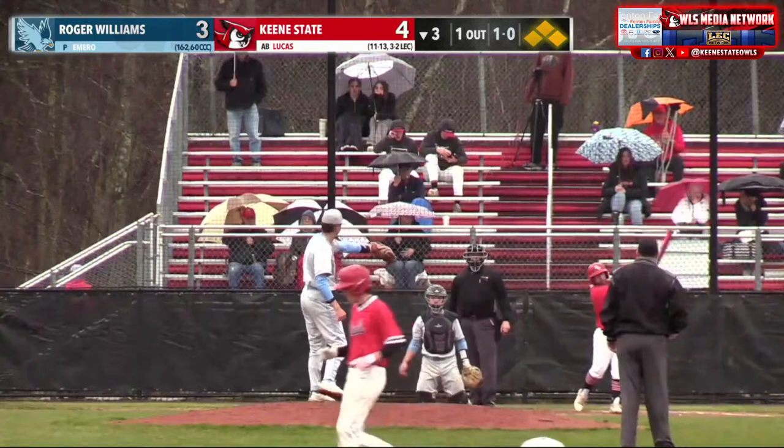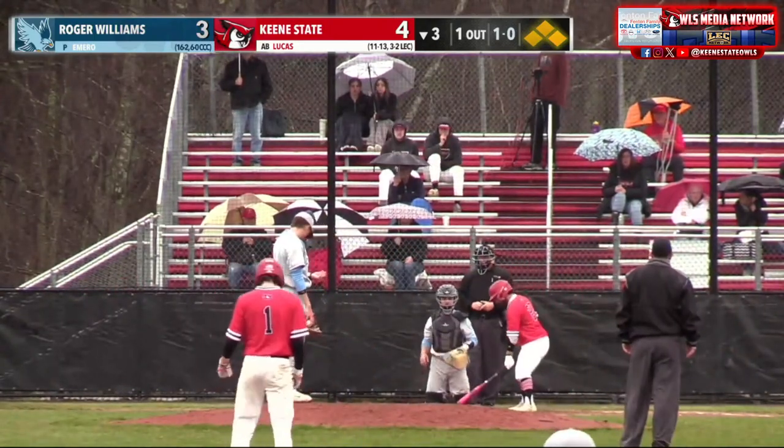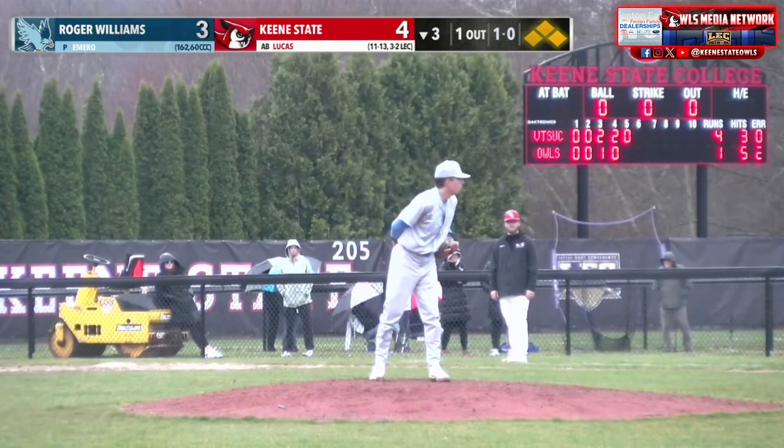Is outside, ball number one. Bases are still loaded in this game. Keene is leading 4-3, one out. And up to bat right now for the Owls is number 20, Lucas.